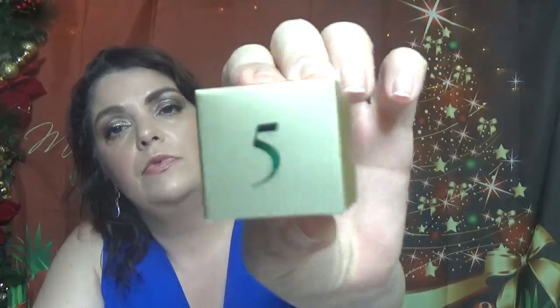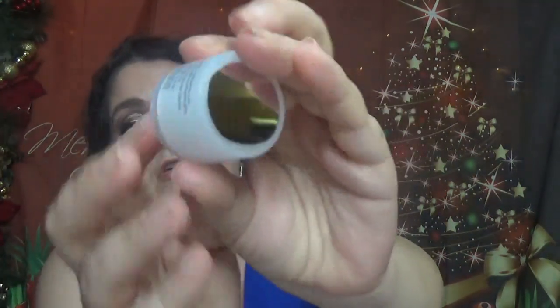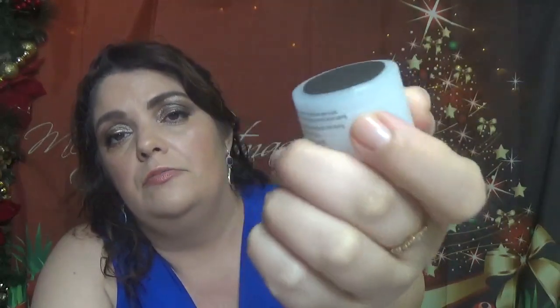Then we have day number 5, which is a gold box. This one is Moisture Bound Rejuvenating Eye Treatment Gel in 0.1 fluid ounce, which is 3 milliliters. If you look on the back of the packaging, it's empty here. Here is the product. So this was day number 5, an eye gel treatment.